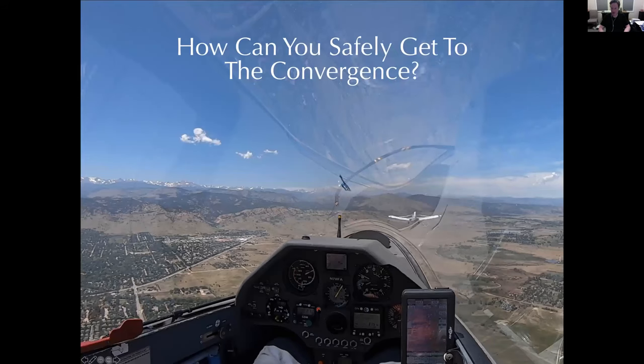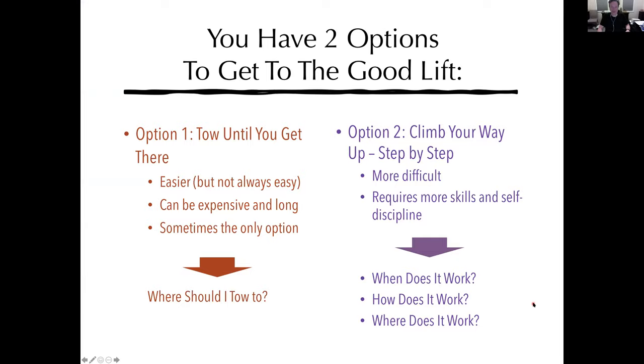So this was theory up until now. So let's go to the more fun part: how can you safely get there? So now we know the convergence is up here where the clouds are. Great lift on the west side, no lift on the east side. Inversion in the valley. How do we get there? So here I am on tow. Okay, we'll get there in a moment.